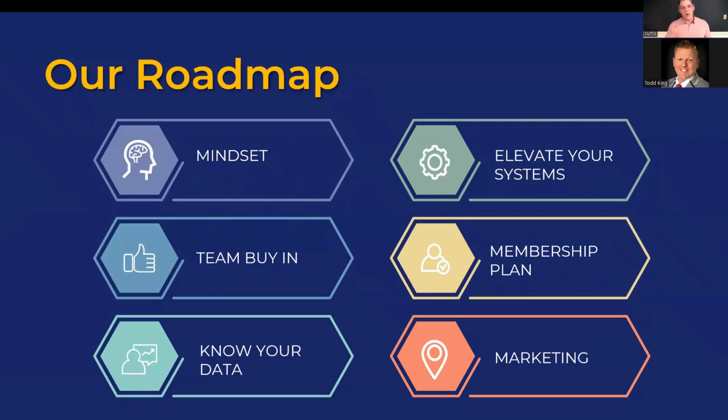The second one is team buy-in. We all know that you can't grow a practice without growing the people inside it. If you don't have a great team around you who have bought into your vision and support your vision, things will be tough for you. So team buy-in is absolutely imperative to this process and will make or break the execution thereof. Now, the third is know your data. You can't make any sound, logical decisions without knowing the data that you're working with. It's going to help guide which path you go down.